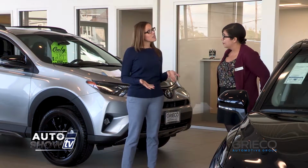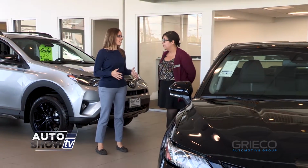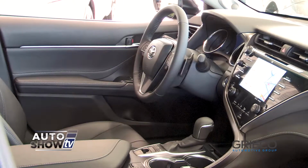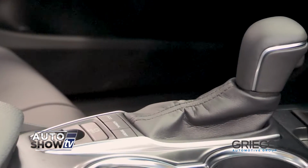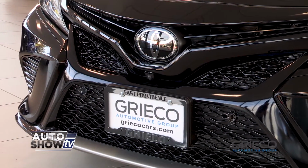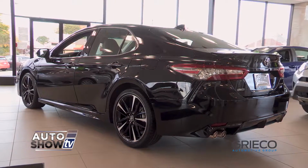I'm here to see the 2018 Toyota Camry. I heard it was completely redesigned, so I was really excited to take a look. Absolutely. This is the 18 Camry XSE V6 Sport model. Wow. It's been redesigned from inside and out. 19-inch wheels. It has an 8-speed automatic transmission. It's going to save you on gas. Also has LED headlights. Has a sport mesh grille. Gives it a little bit more attitude, a little bit more stylish. I love the look. Yeah, it's got a great new design.